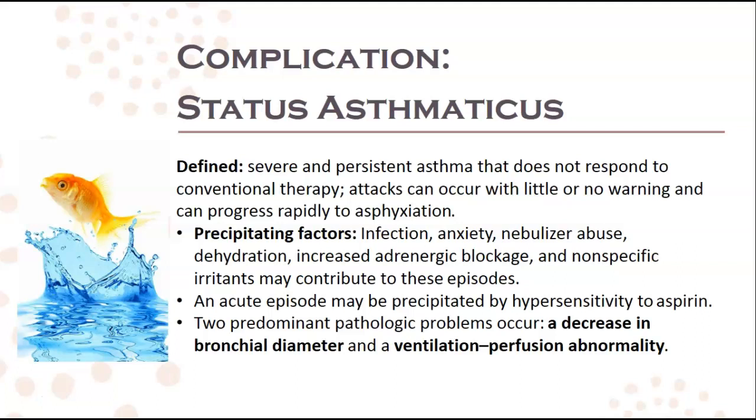So the greatest complication that our asthmatics can suffer is status asthmaticus, or an asthma attack. This is basically when somebody's experienced asthma and they're not responding to conventional therapy. There's also a decrease in the bronchial diameter and ventilation perfusion abnormality. Sometimes episodes can be brought upon by hypersensitivity to aspirin.